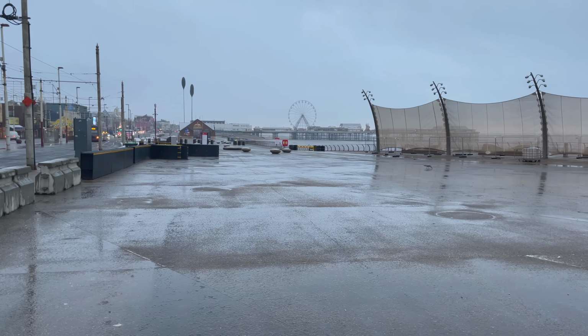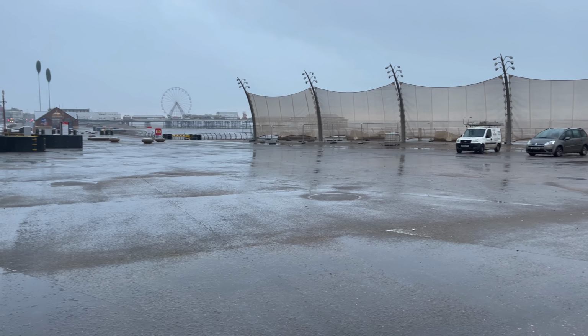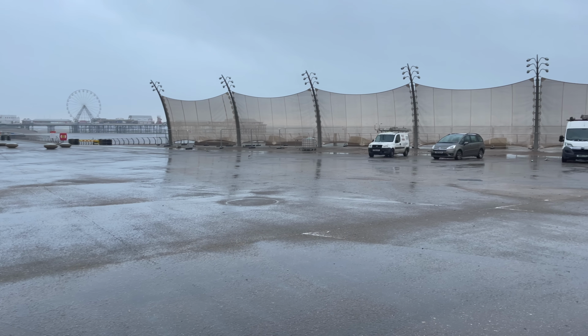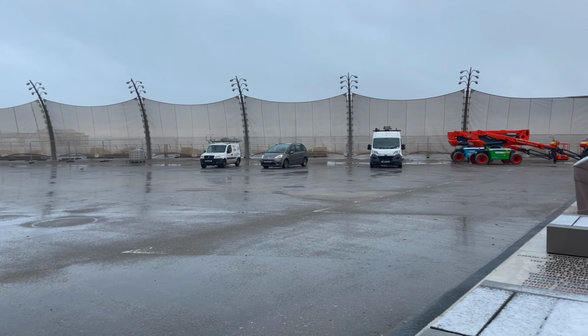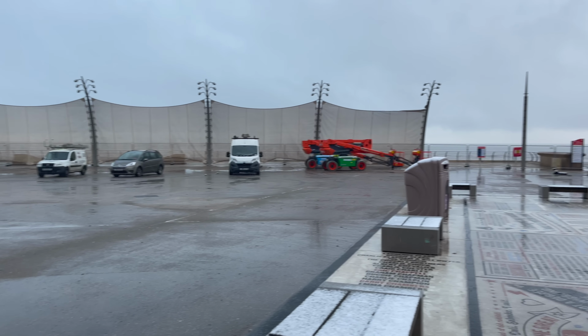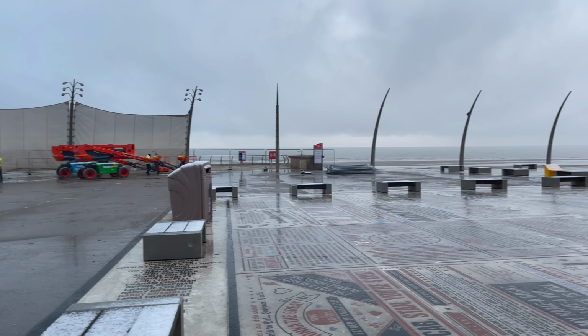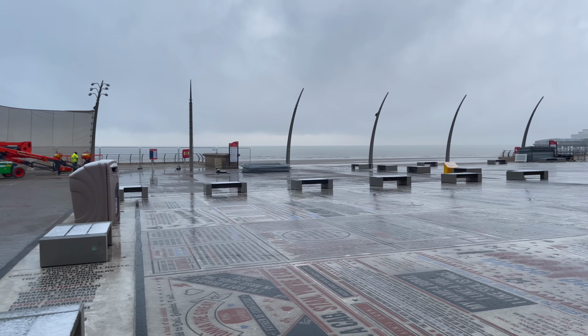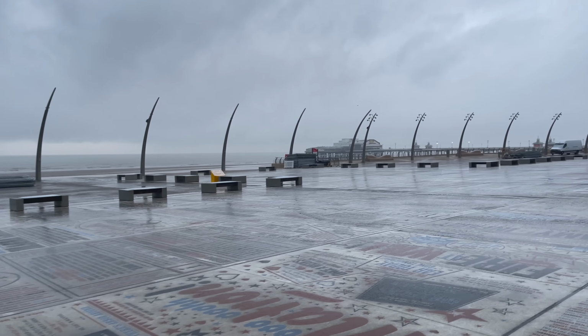Yeah, so if you were here over Christmas, you'll know that all this round here was like a winter wonderland. Completely full of Christmas huts, rides and all that sort of thing. And now look at it, it's looking a bit sad really, isn't it? We've just gone past Blue Monday as well. Blue Monday is supposed to be the most depressing day of the year. Did you survive Blue Monday?